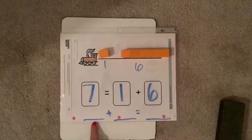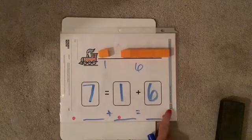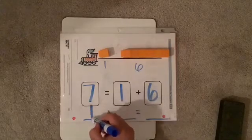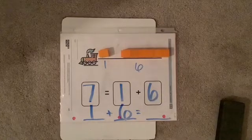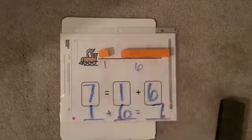So this time it's going to be a composition where I'm putting the parts together to make the whole at the end. What are my parts now? Still the same. 1 full car and 6 empty cars is the same as how many cars altogether? 7. We didn't change anything about the numbers in our problem.